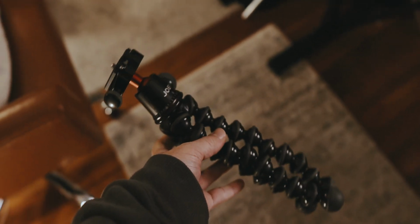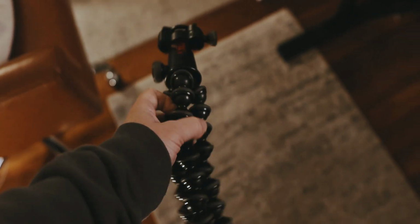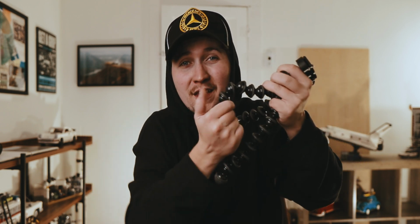Thing number 1, Gorillapod. Yep, still talking about the Gorillapod. In my opinion, it's still a great piece of gear. You hold this in your hand, you plop your camera up there, you're vlogging with it, then you want to set it up like a tripod, you move these legs around, but you can also wrap this to a pole, to a tree branch. You can pretty much put it wherever you want. This thing is pretty versatile.